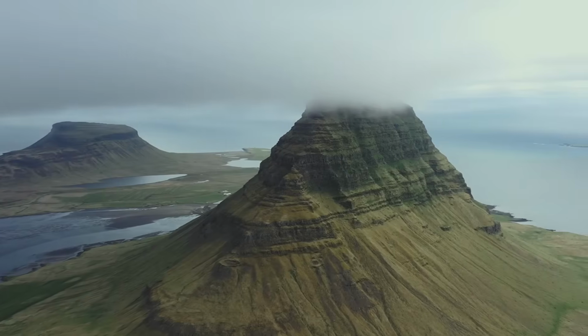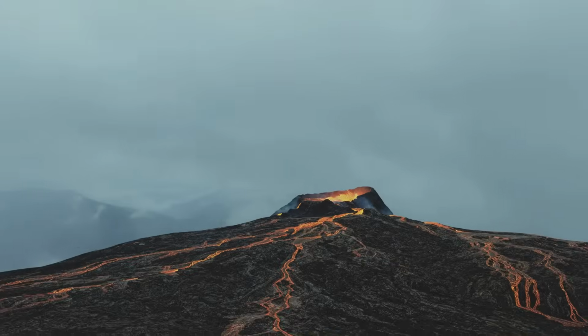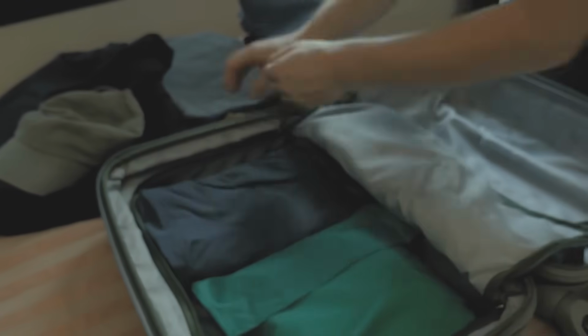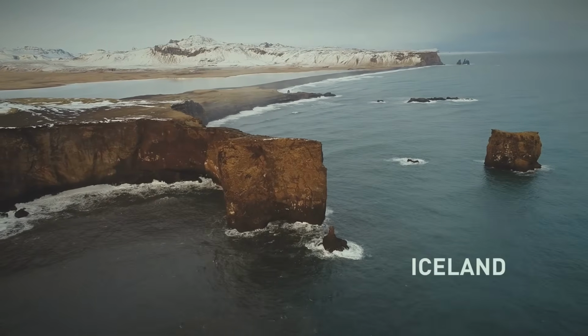So, you're getting ready for your adventure in the land of ice and fire. But before you switch your phone to Volcano Explorer mode, hear me out. You need to pack properly to get the most out of your trip. Now, never underestimate the Icelandic weather.